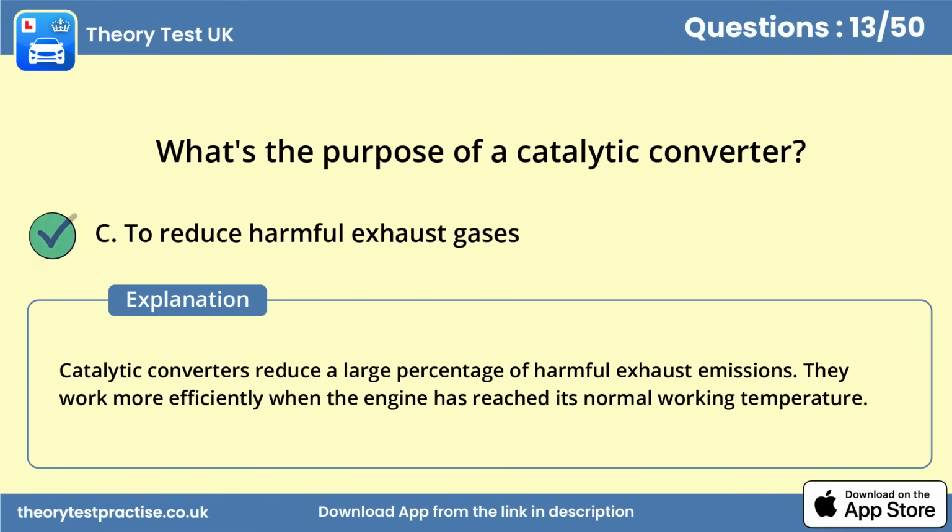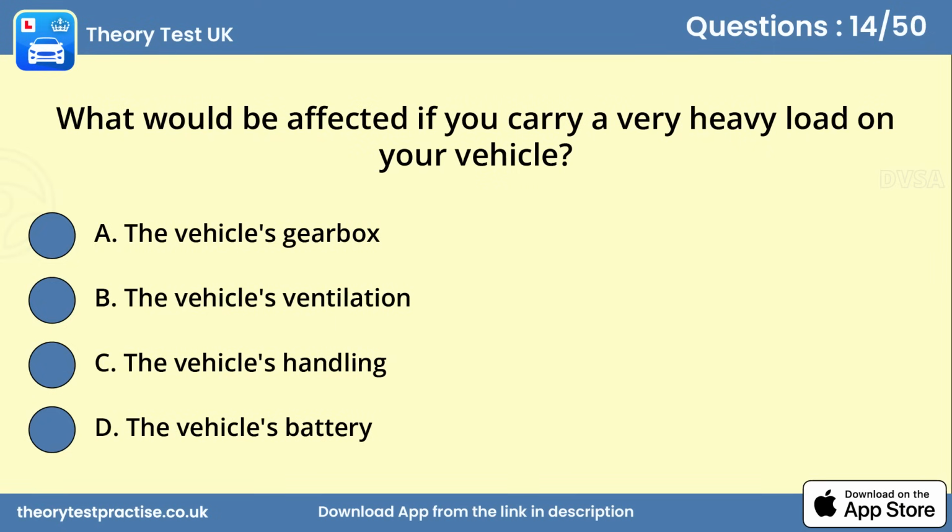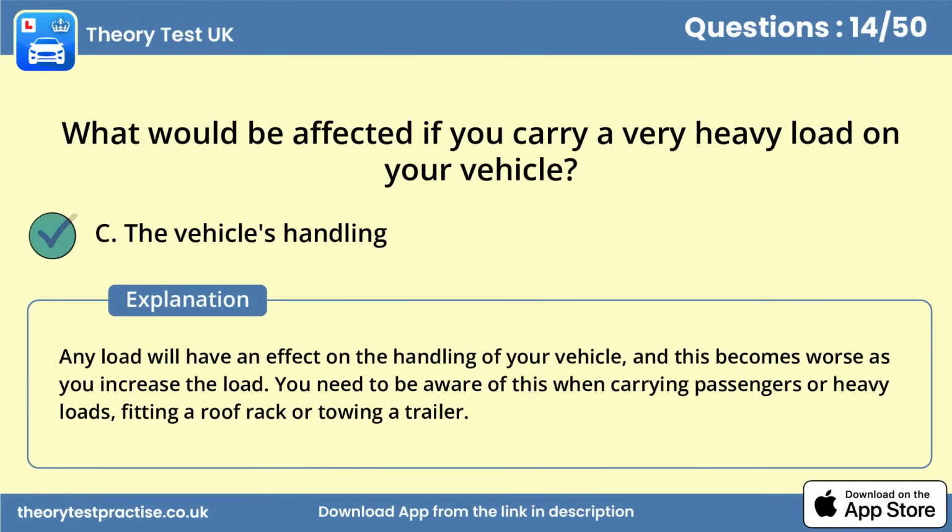Question 14. What would be affected if you carry a very heavy load on your vehicle? C. The vehicle's handling. Any load will have an effect on the handling of your vehicle, and this becomes worse as you increase the load. You need to be aware of this when carrying passengers or heavy loads, fitting a roof rack or towing a trailer.